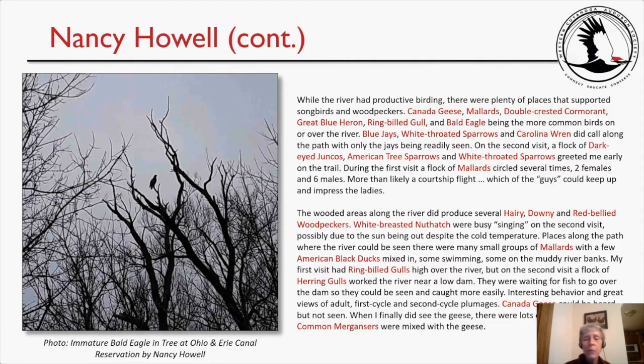But there are a number of woodpeckers. The hairy, downy, and red-bellied woodpeckers are out there. Again, the mallards, the American black ducks were there as well, too. As I mentioned, as you see in the second paragraph, the first visit, ring-billed gulls, the second visit, herring gulls.